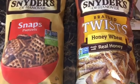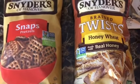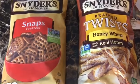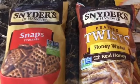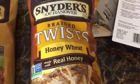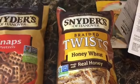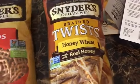Well, I only had one coupon left, because y'all already know I've been pretzeled up. So these pretzels are 50 cents a piece with that coupon. The coupon is for a dollar off two, so 50 cents a piece. I've never tried the snap pretzels or the honey wheat twist, so I was able to get two different kinds. And the coupon scanned for these two. 50 cent pretzels.